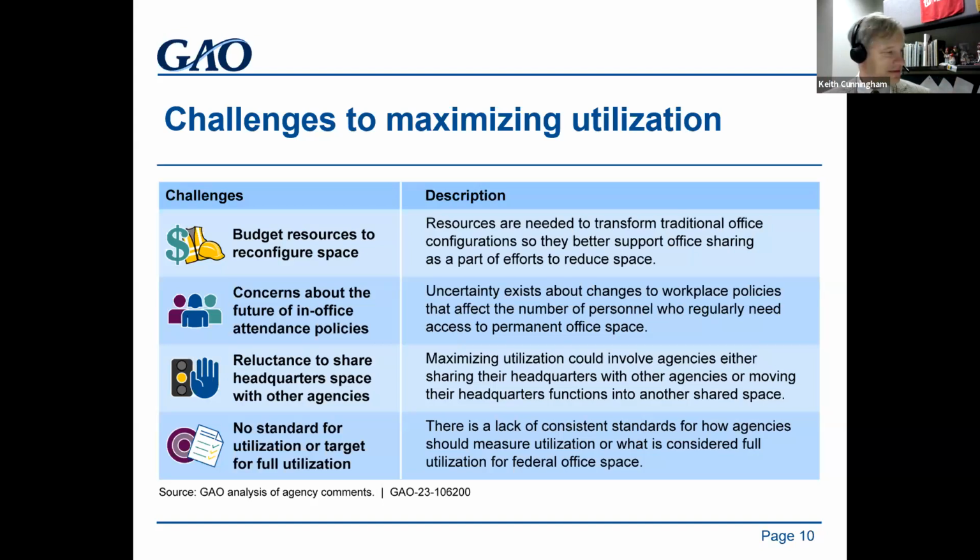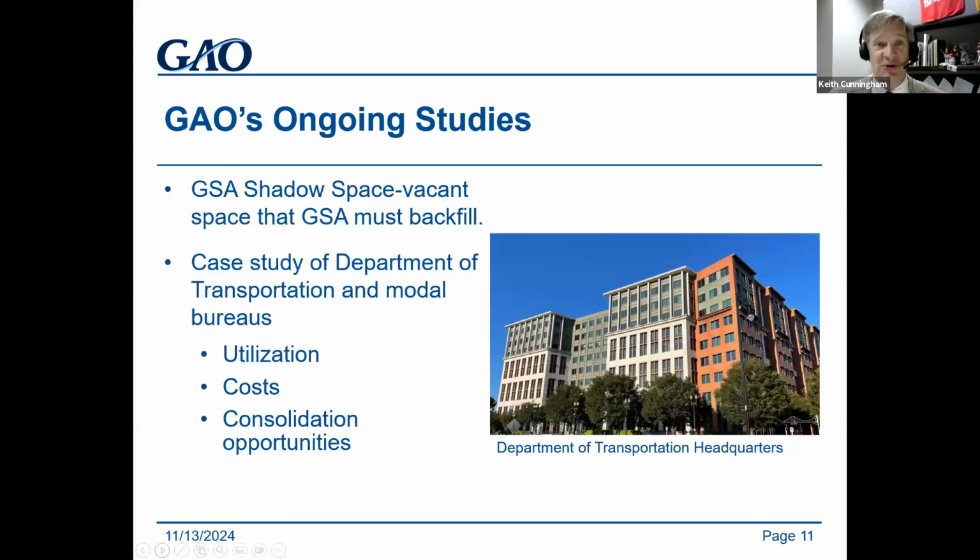Do I have another slide? Yes, I do. So we have some ongoing studies that are going to further this work and look a little bit deeper. Right now, we're looking at shadow space. If you understand how GSA manages its federal footprint, agencies rent effectively from GSA, whether GSA is renting from a building owner or from the federal government, they go through GSA.